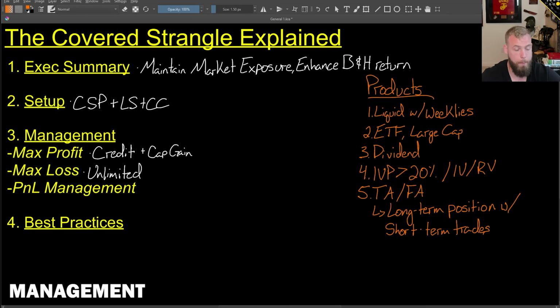Let's now talk about the products. I gave you a little bit of a preamble, but this is such an important aspect to the strategy. I'm going to look for very liquid products, ideally that have weeklies. The weeklies aren't always super liquid, but if something offers weeklies, generally speaking, it's going to be liquid because there's at least some demand there. But overall, I'm going to focus on liquidity.